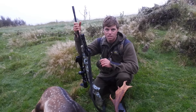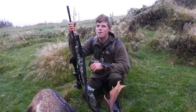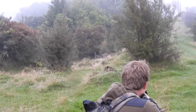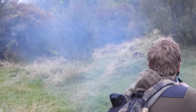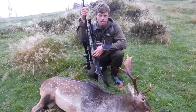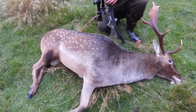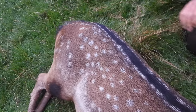Yeah. What about the 300 Win Mag at about 10 metres? Oh! The Lupo did the job. It dropped him like a sack of potatoes, eh? Yeah, she's probably a little bit overkill for this thing, but it's better than them getting away, I reckon. Neat shot. How good is that skin though? It's a little bit damaged there, but back here it's just so cool.